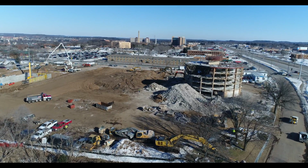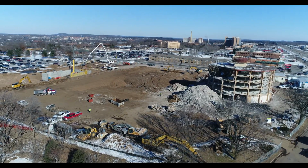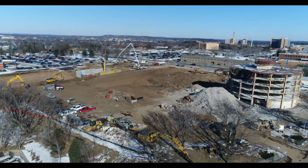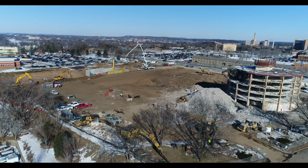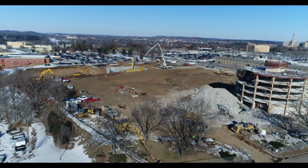But anyway, we're going to take a run around the building here and see what's happening. Today it's about 12 degrees, and there is a slight breeze, but it really didn't feel too bad today. I think I was kind of warm from the fever, so the coolness actually felt pretty good.